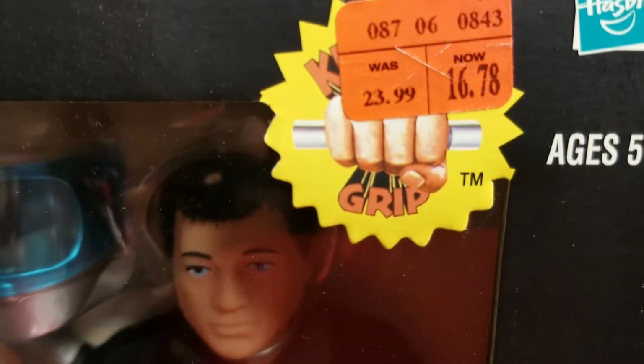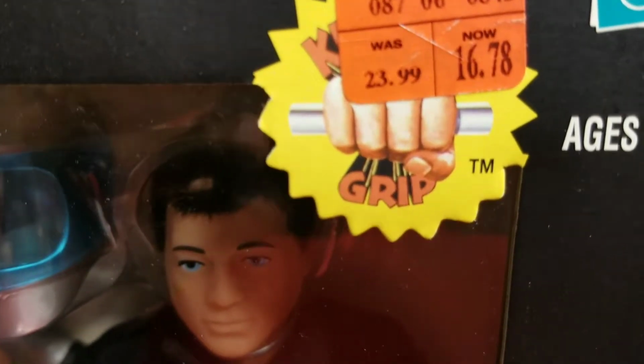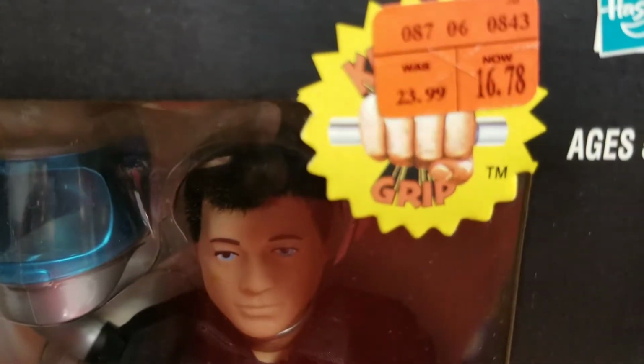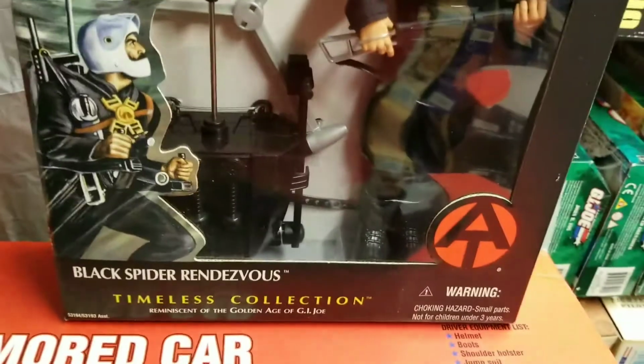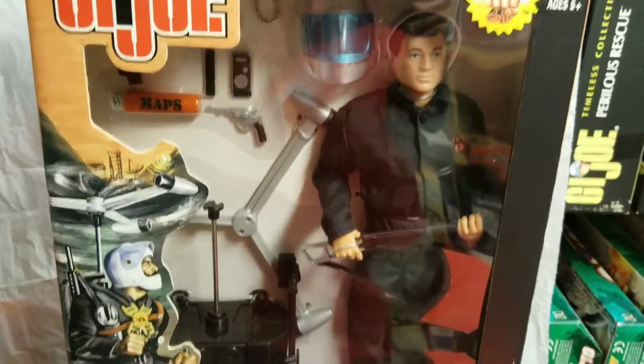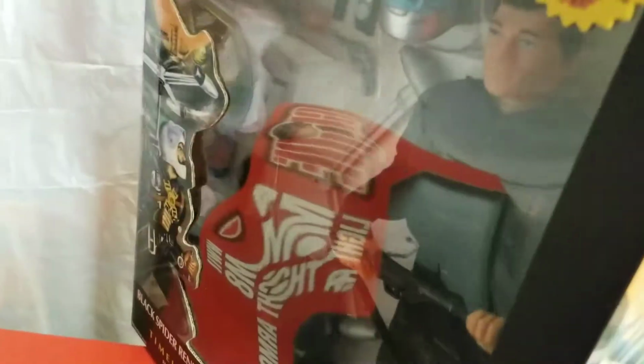This is what I paid for it back in 2001, 2002. Got him on sale for $16.78. Not today. Definitely wouldn't happen today. Let's turn this guy around.